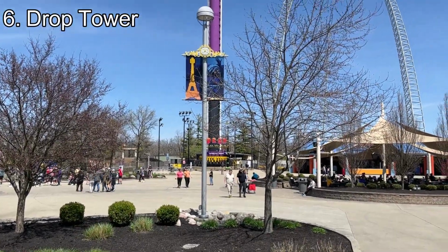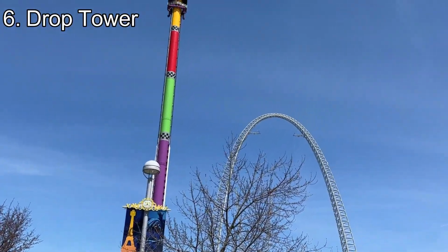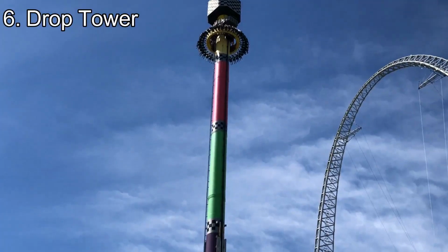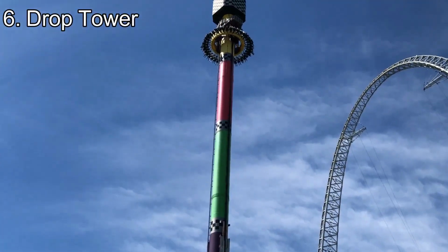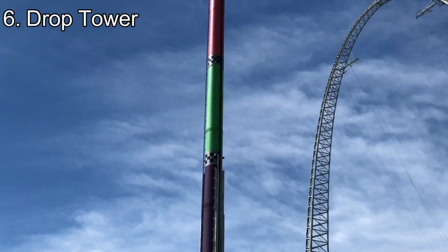Number 6, Drop Tower. The other flat ride in Action Zone is Drop Tower, and this is a super intimidating ride. Drop Tower brings riders to the top, giving a panoramic view of the park before dropping riders down without warning. Guests are floating out of their seats for a long time before finally reaching the bottom. It's a scary but very thrilling ride.